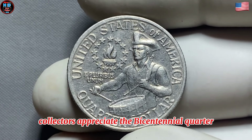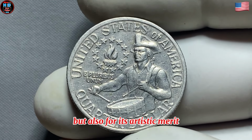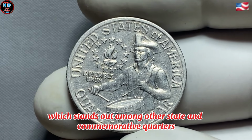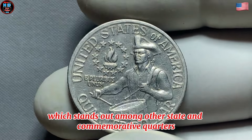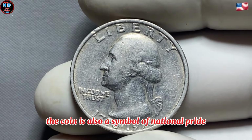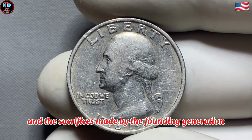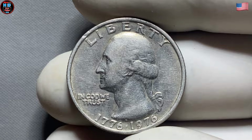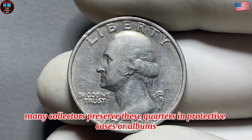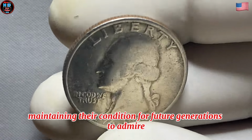Collectors appreciate the Bicentennial quarter not only for its historical importance but also for its artistic merit, which stands out among other state and commemorative quarters. The coin is also a symbol of national pride, reminding Americans of their shared heritage and the sacrifices made by the founding generation. Many collectors preserve these quarters in protective cases or albums, maintaining their condition for future generations to admire.